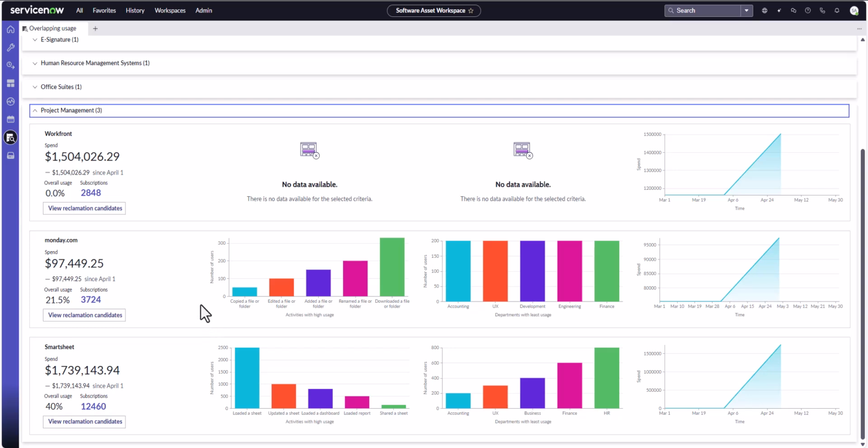But out of curiosity, the executive can see that Monday.com and Smartsheet do have increasing spend over time and a wide series of activities within each of these applications. Maybe as a step two, the executive can question why Monday.com is predominantly being used to download files, where not too much collaborative work is going on. It's just really renaming files, downloading files, or adding files. Editing is very, very minimal.